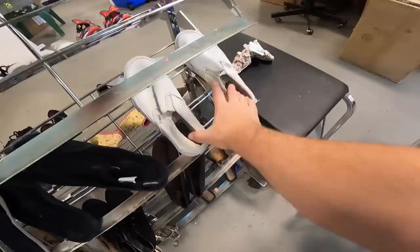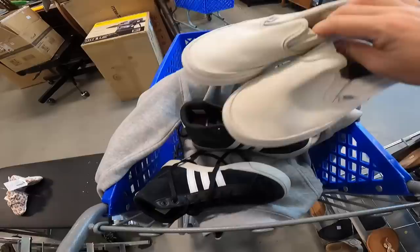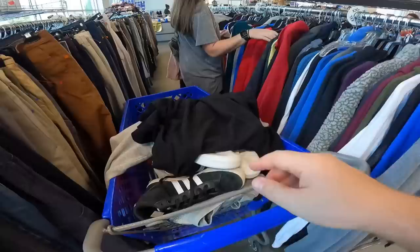Got some Vans. These are okay. Vans white slip ones. They're just really hard to clean. I might just grab them just to see if we could soak them in some OxyClean and see how clean we could get them. They're not bad. There's some pink stains right there. Whatever. We'll grab those.